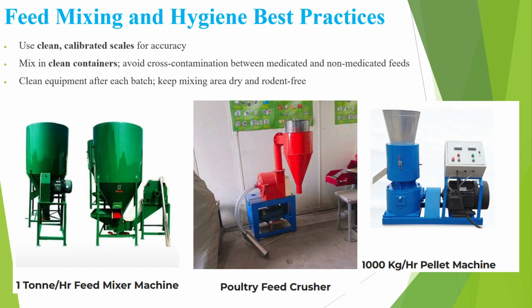That becomes critical. So for feed mixing and hygiene practices, here we use clean calibrated scales for accuracy, then mix in clean containers to avoid cross-contamination between medicated and unmedicated feeds. And after using, clean equipment and keep the mixing area dry and rodent-free. Rodents are dangerous. They will come to eat your feed, they will also contaminate it and cause transfer of diseases.